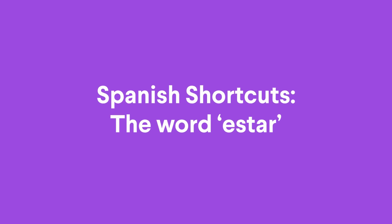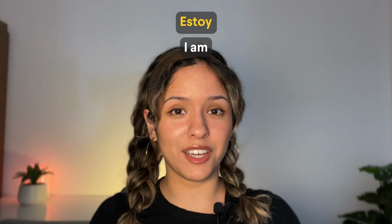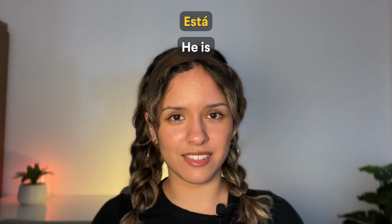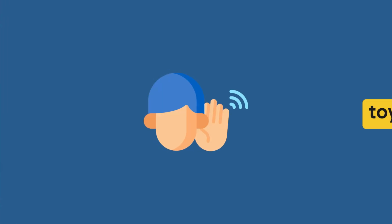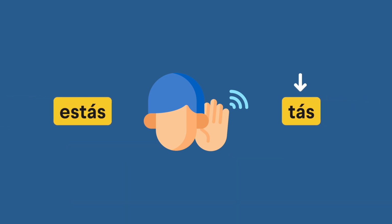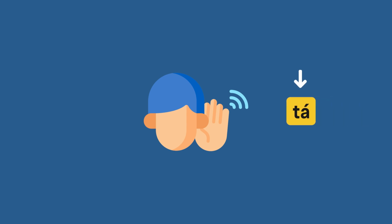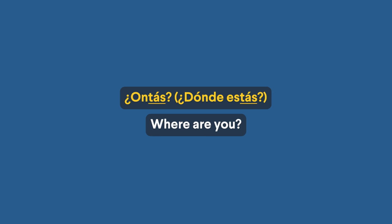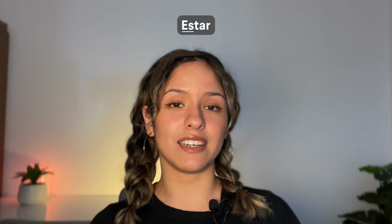The word estar. Estar. This means to be, and the conjugations are estoy, I am, estás, you are, está, he is, etc. But this verb is so frequently used in Spanish that of course we're gonna find a way to shorten it. In Spanish, you'll hear toy instead of estoy, tas instead of estás, and ta instead of está. For example, estoy cansada. ¿Ontas? So we're cutting off that initial es in estar.